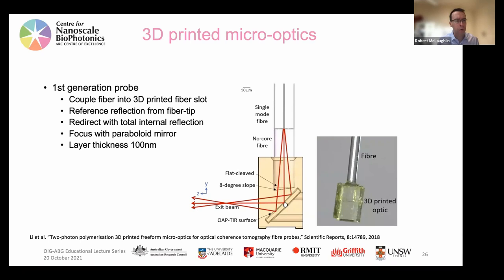The first generation of probe we looked at was shown down here in the bottom right-hand corner. We 3D printed this small block. The thing you can see there is an optical fiber, which is about 125 microns, so 0.125 of a millimeter in diameter. This 3D printed block is about 300 microns by 600 microns, so it's still pretty small. But we got to 3D print a structure which had a small hole in it that we could poke a fiber into, so we could couple the fiber into there. Inside there, we 3D printed a mirror. The mirror was actually just an air void. And if you get the angle right, you get total internal reflection. So light bounces off and light could bounce out the side.